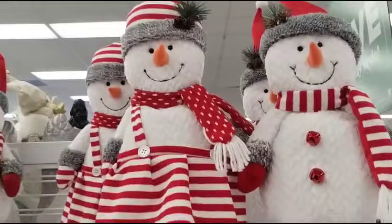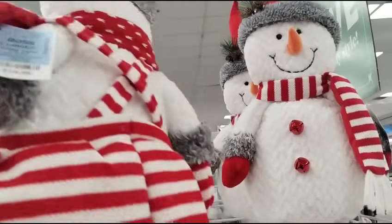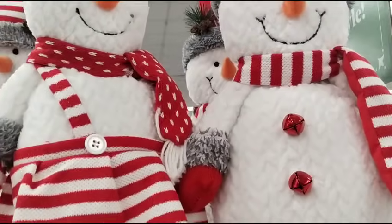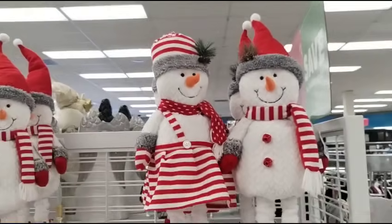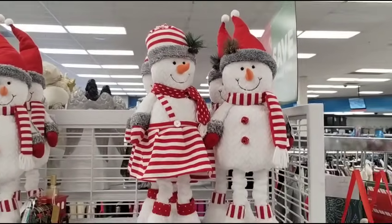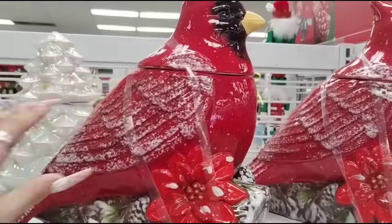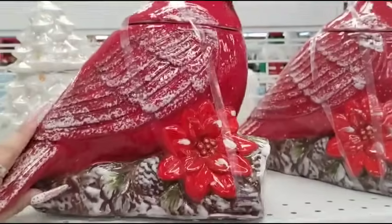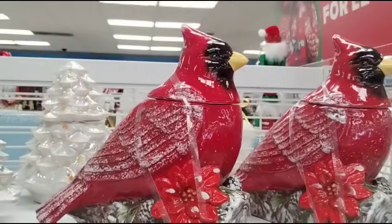Also have this adorable snowman couple. They have a lot of Christmas decor out, you guys. $14.99, and they are absolutely cute. I really wish I had room for them at my home, but I don't. But they are absolutely adorable. Is this cardinal, and it is a cookie canister. It does not come with any cookies, but this baby is huge, and it is $19.99, and that's absolutely gorgeous.